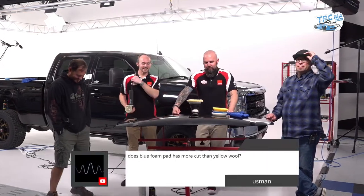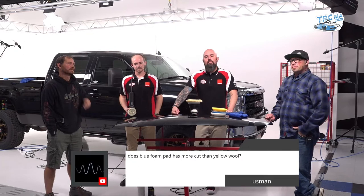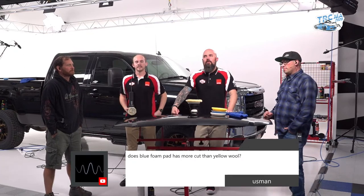A simple question for you guys. Does blue foam pad cut more than yellow wool? No, it would not.